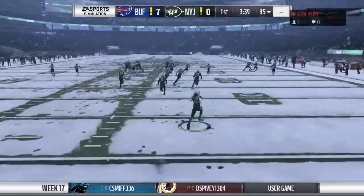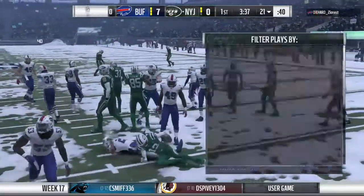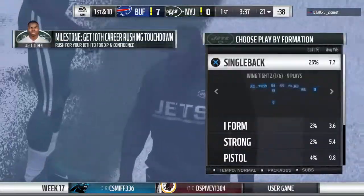This is taken about 7 yards deep. And he's able to get it across the 20, but not by much, as he's marked down at the 21-yard line.